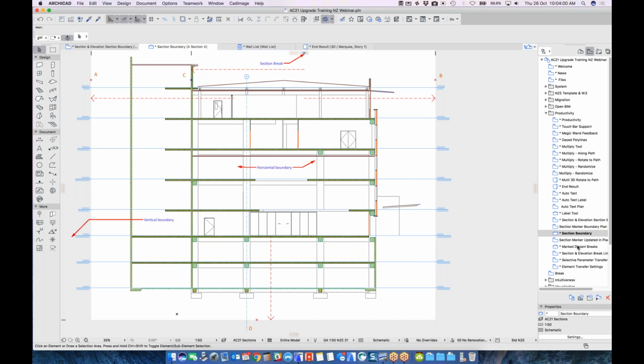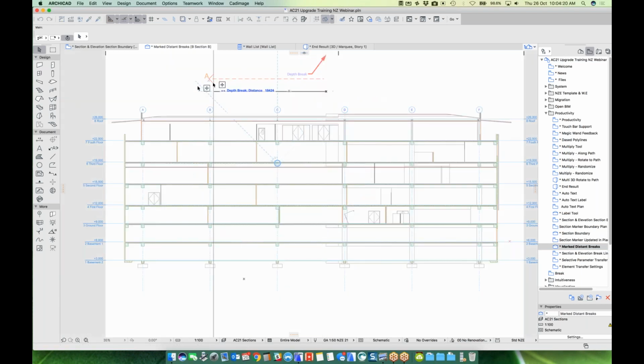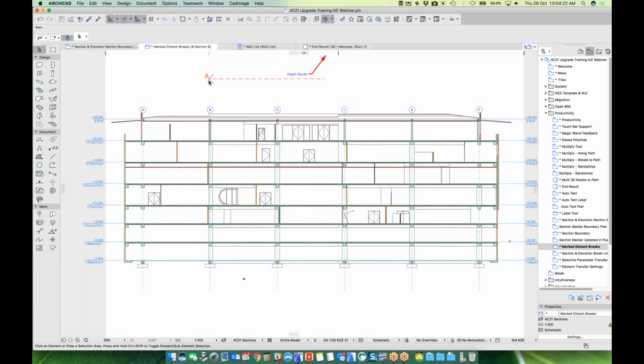If you go to the view marked distance breaks, in here, if your section has a depth break, these will also show up, but they'll show up as a lighter grey. And you can also pick those up here in section and move those off to a new location.